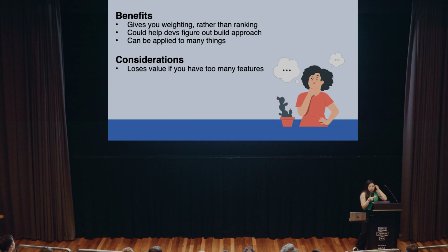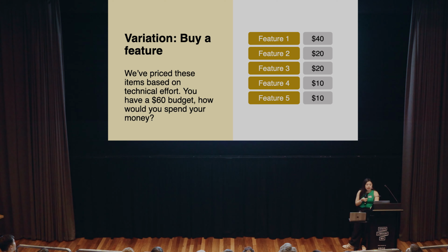A consideration which I haven't seen yet, but I think it might happen, is you lose value if you have too many features. If you have 100 features, what are you going to do at that point? But I have in the next slide a variation to this that you might find useful to know as well. So the variation is buying a feature.